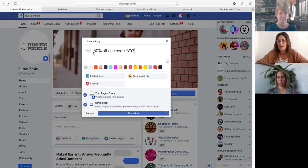If I wanted to give this code to just my followers on my page, I would do it down here where my cursor is, and probably jazz it up a little bit more, put the link to my shop on there so that people could see that. And then, so you just unclick that, and then you could share now.